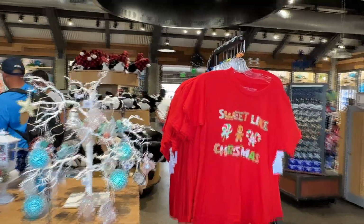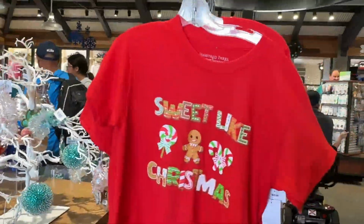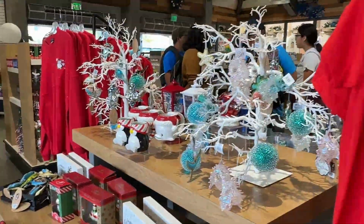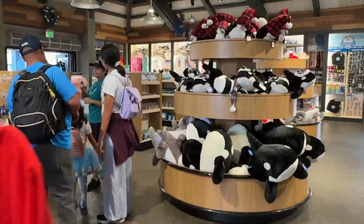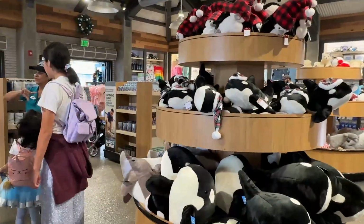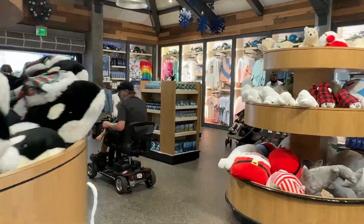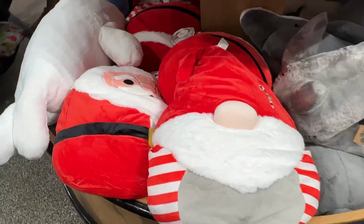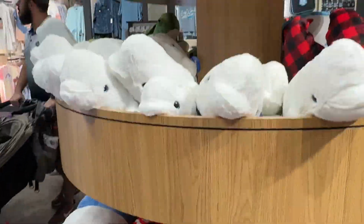Okay. Oh, new Christmas merchandise. You know I gotta look. Sweet like Christmas? $23.99. I like that red shirt. Decorations are always great here. What else we got? Oh, penguins and Shamu with their Christmas hats. Santa squishmallows. Oh yeah. All the good stuff. Look at Santa and a gnome. I love a gnome.